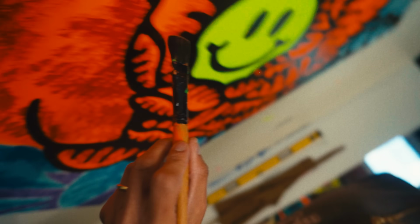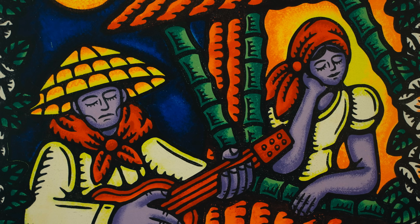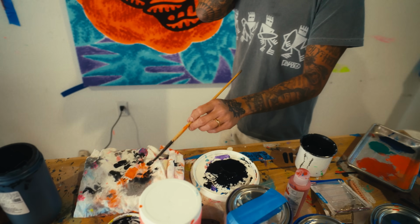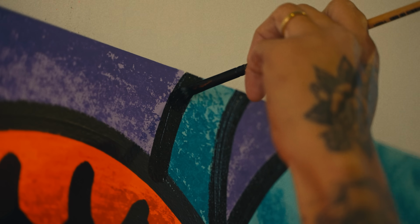And that was it. The icing on the cake. Simple tools, simple techniques, amazing results. DJ had mastered the art of recycling his tools, and in doing so, they became a part of his style. From the brushes to the sponges, each tool adding a layer to his distinct style.